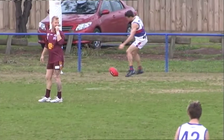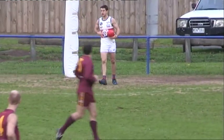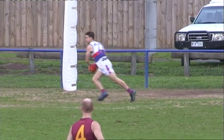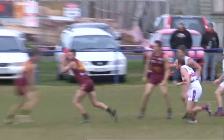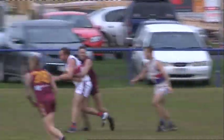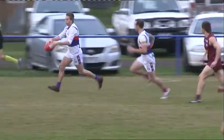In the context of this game, that was a pretty important kick, really. They really needed to kick a goal. They need to kick one now. So Lima, full back for the Panthers, goes out towards half-back. Muir, handball, back towards O'Shannessy. Handball turned over. Bell Post Hill can go the other way, and they do.